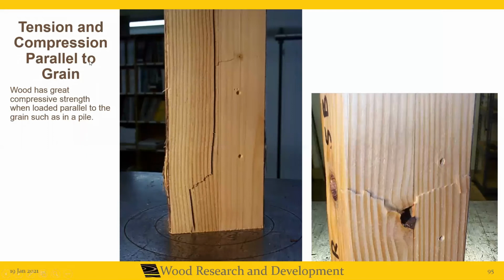You can see here tension and compression parallel to grain serve a big role. You can see compression here of this column test where you can see this compression wrinkling, we call it. It reaches the yield point in compression and goes into plastic shift.